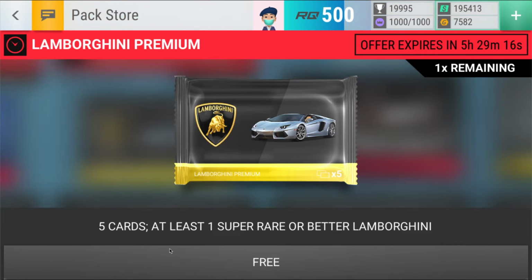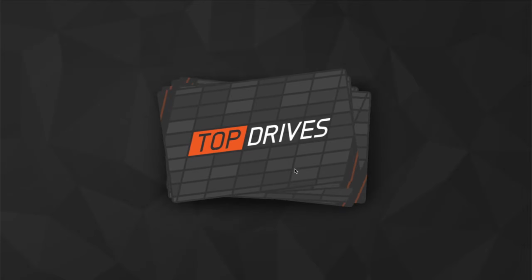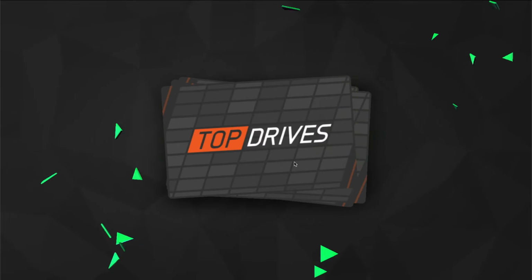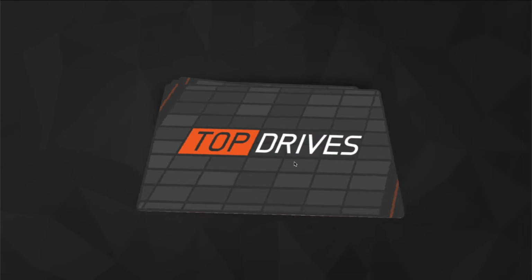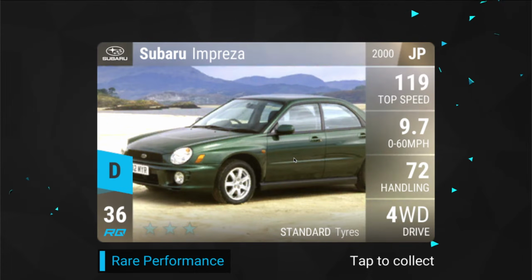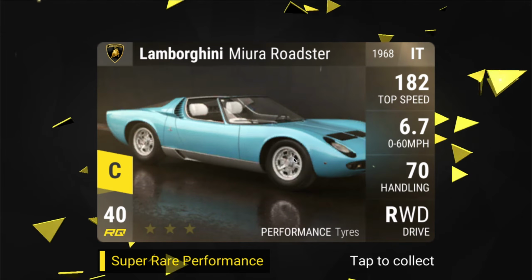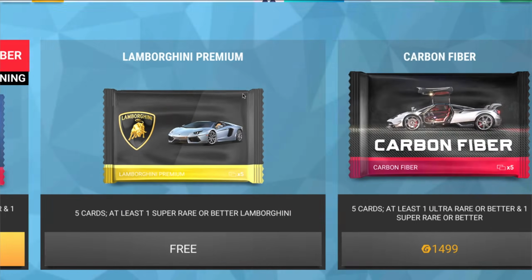And now the Lamborghini. If we get a legendary Lamborghini, I will sell it. Totally. Okay, Ford Mustang, Honda Odyssey, Ford Focus. Ooh, that's a new one. Super impressed. Actually, it looks pretty good. 4-wheel standard. I like that, actually. And Lamborghini Miura Roadster. Okay.